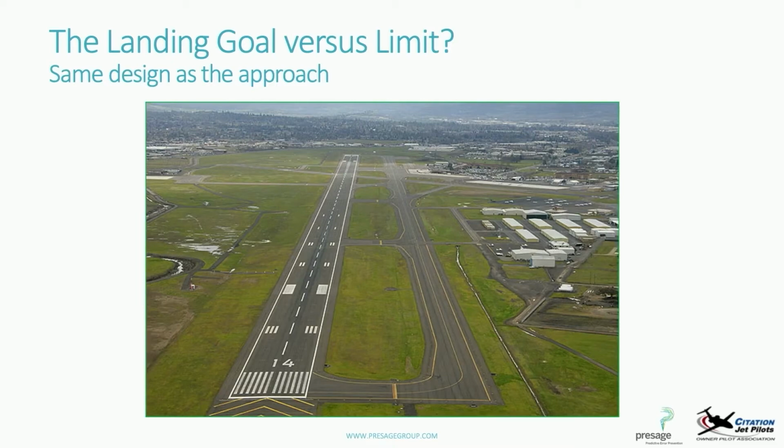So you'll see a theme here. We're going to apply the goal and a limit now to the landing. Okay? Same design as the approach. But now we're defining the goal, CJP working group, like the term green touchdown zone. This is the bullseye on the runway we want to touch down in. And they're defining that from the 500-foot marker to the 1,500-foot marker. Remember all these paint marks on the runway? Someone puts them there for a reason. Let's use them. By the way, if you didn't know, the distance starts at the beginning of the paint, not at the end of the paint or middle. It's the beginning of the paint is where the distance begins. So your GTZ, your green touchdown zone, 500 to 1,500 feet.